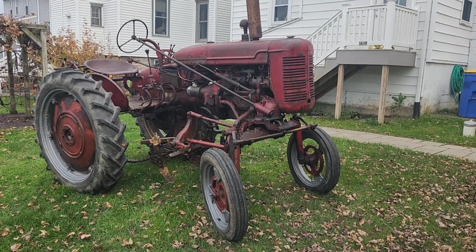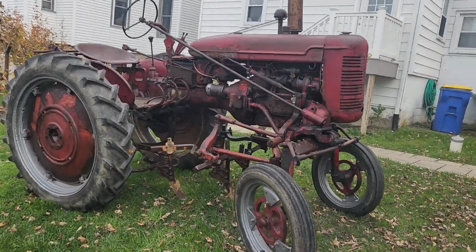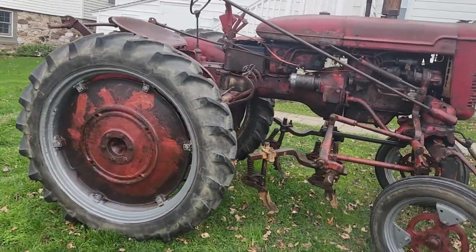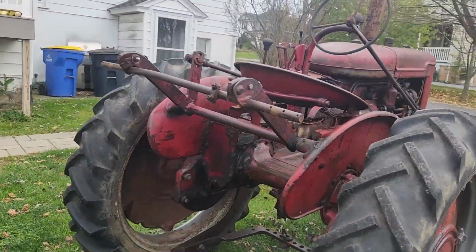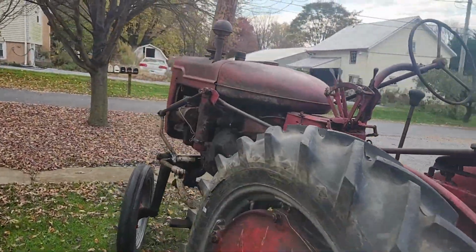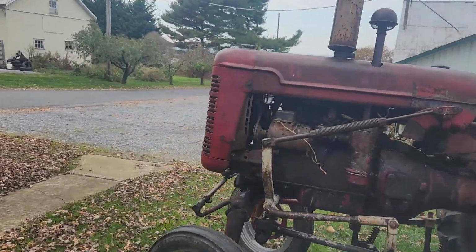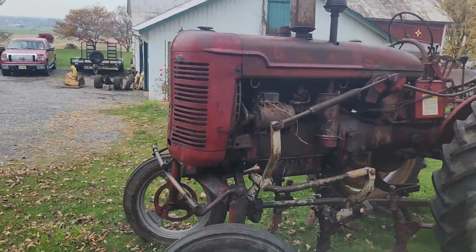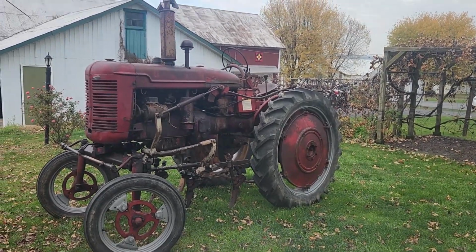So there you guys have it, 1949 Farmall Super AV, high clearance. And I really do like this tractor, but we'll see what happens. See if I can get in touch with the guy in Connecticut that has what supposedly was my grandfather's Super AV, the second one he bought. And if it all works out, maybe I'll be making a trip up to Connecticut. We'll see if the guy wants to exchange this one for that one.